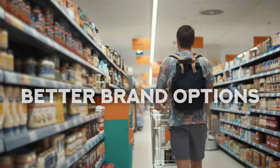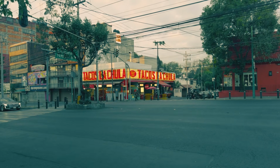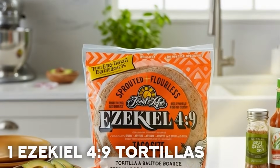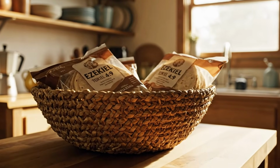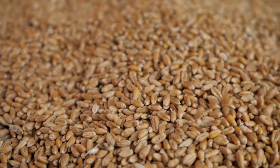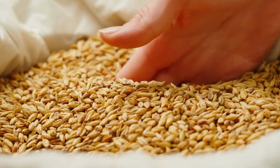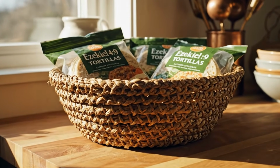Better brand options. Here are some cleaner tortilla brands to look for. Availability varies by region, but most are expanding. 1. Ezekiel 4:9 sprouted grain tortillas, Food for Life. Ingredients: organic sprouted wheat, filtered water, sea salt. Sprouted grains, better nutrient absorption. No preservatives, keep refrigerated. Higher protein and fiber.